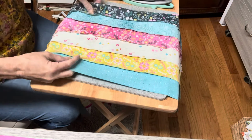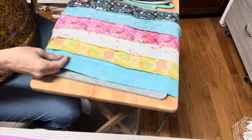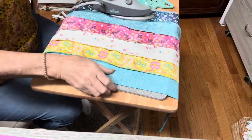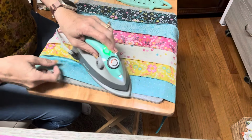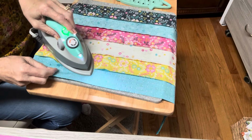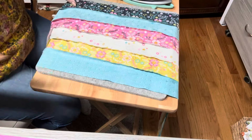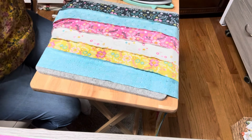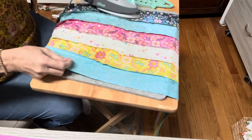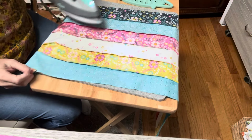I am not a fan of ironing, but you have to do it when you have to do it, and this is one of those times. And thankfully, these iron up pretty fast. So I'm going to keep doing this until I get all six sets ironed. Try to say that real fast. And then I will come back and I'll show you how to cut them. So stay tuned.